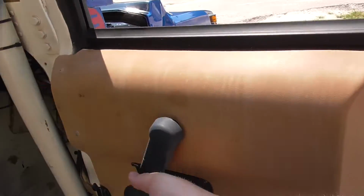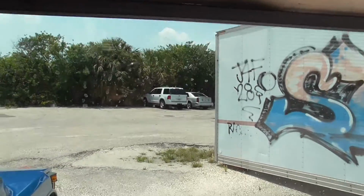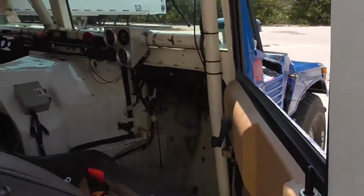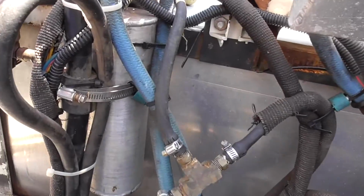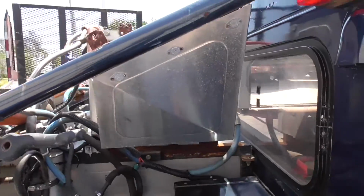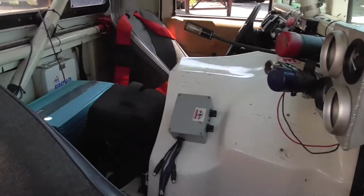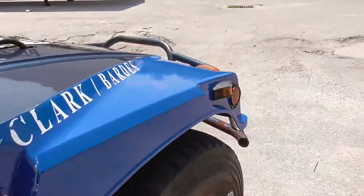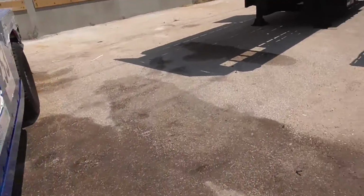And of course the windows do roll up and down. No power windows, but if you need AC, there you go. Coming around back, you can just see more of those reservoirs, and here's that floor jack. Just a lot going on to ensure that this vehicle is capable of finishing the grueling rally that it competed in, and it definitely did. So now we're going to go back around to the driver's side, and we're going to start it up, and I'll show you guys the process.